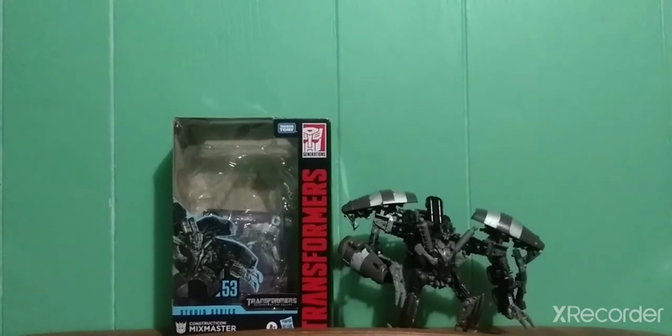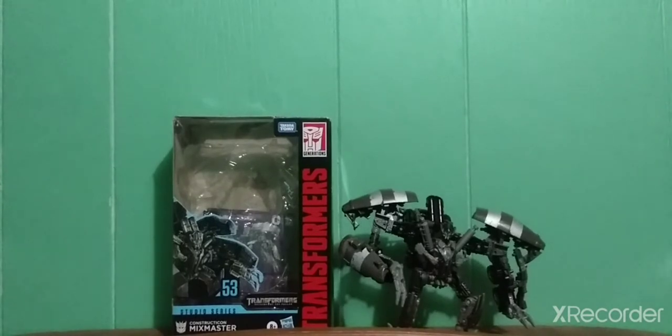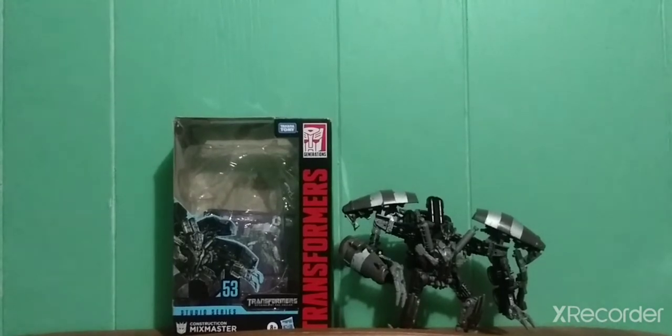But yeah, there isn't really much to say about Mixmaster that I haven't already said in my review and ranking of my Studio Series figures. But yeah, Mixmaster takes number 8 on my list.